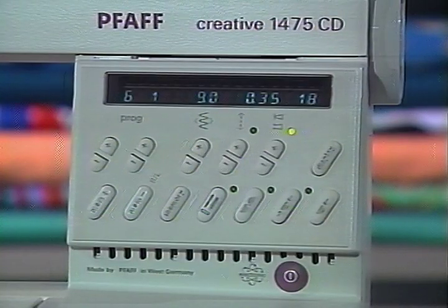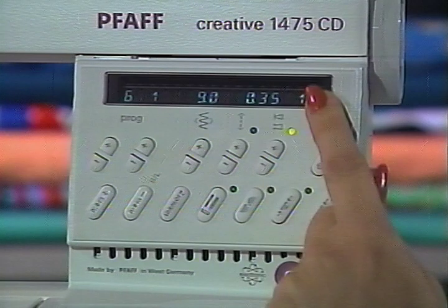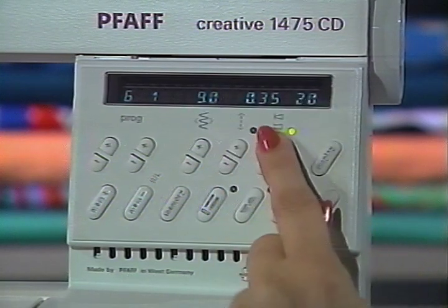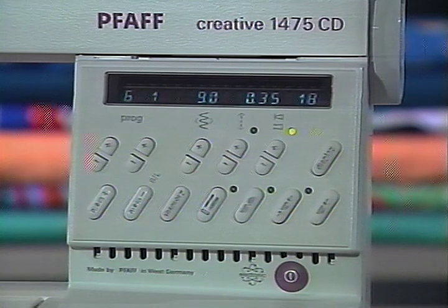So, when the light is lit and you see a number other than 0 in the display, you can use the balance key to change the pattern length. Program 61 comes up with a number 18 in the display. Press the plus key to lengthen the pattern and the minus key to shorten the pattern. The third function of the balance key is to check the stitch counter of a P memory.